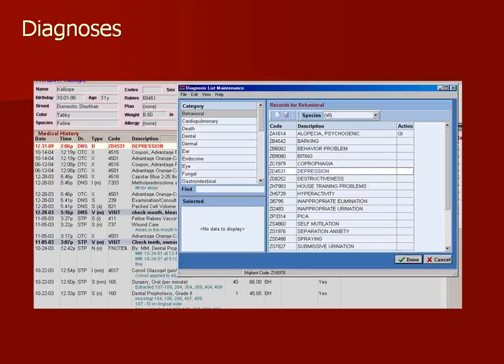Are there any other features that anyone feels like I've missed for paperless clinics? No? Nope. Did good, huh?